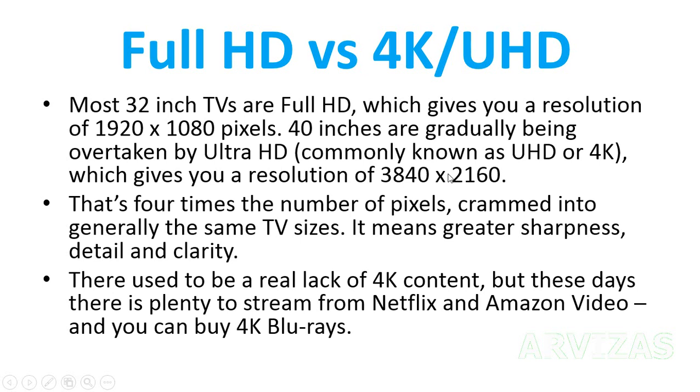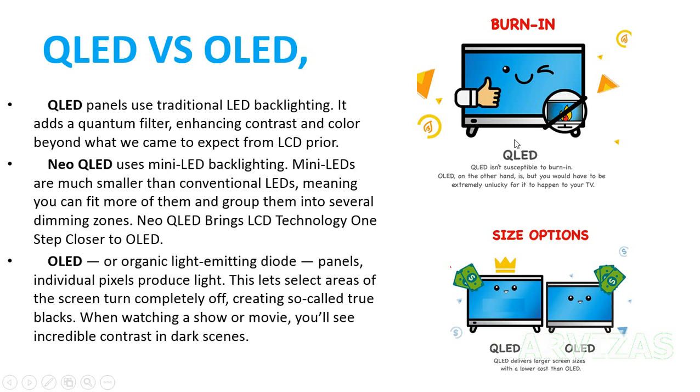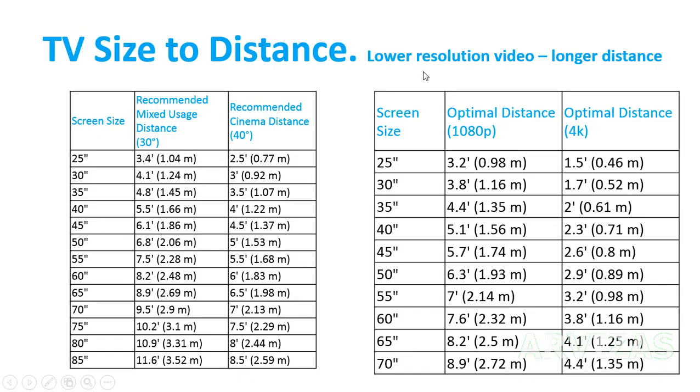And full HD with 4K. You can see for the 32 model you have to buy full HD, and for the 40 inch model you have to buy 4K minimum. And OLED, QLED can burn a little if you watch one channel every day, and the channel logo can burn. It is a possibility.